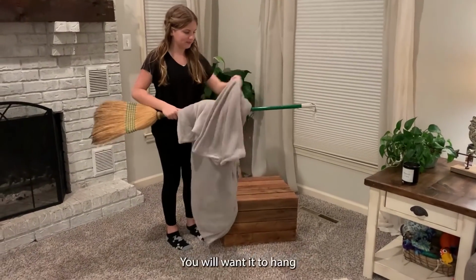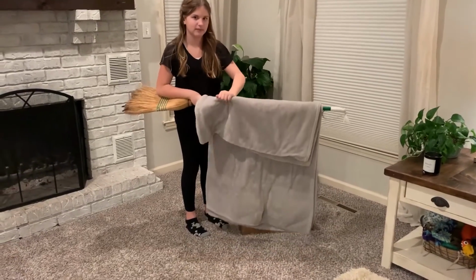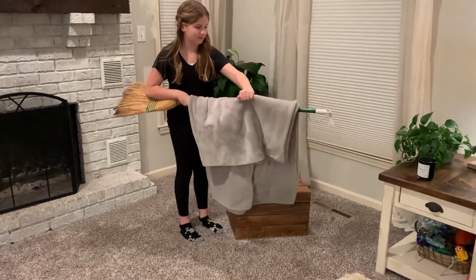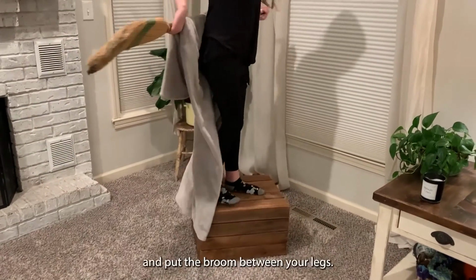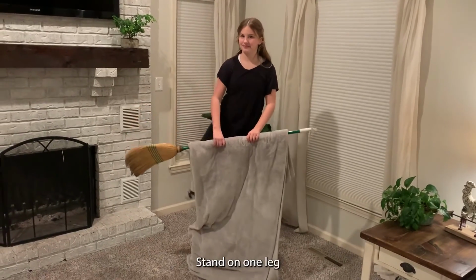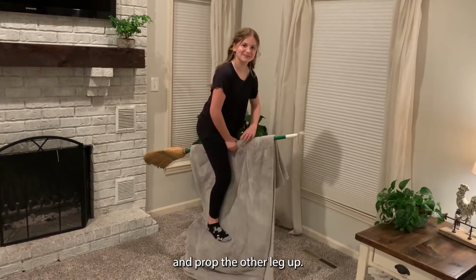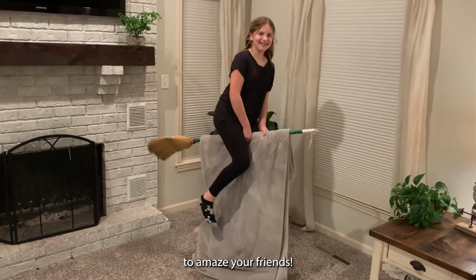You will want it to hang all the way down from the broom to the floor. Next, stand on the box and put the broom between your legs. Stand on one leg and prop the other leg up. Bob up and down and make it look like you're flying and amaze your friends.